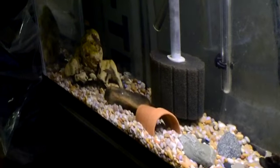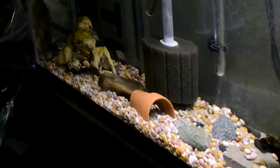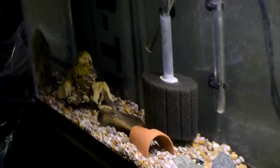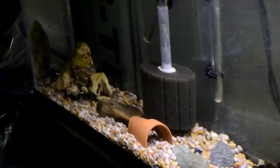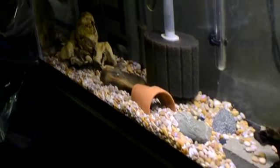Project M umbies. These are the only umbi hybrid in the hobby that I am aware of. These are Gorillaz Blue and Blue Umbi cross. I've got about a dozen of them. There's only one batch.